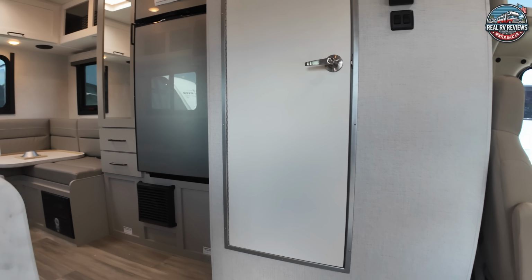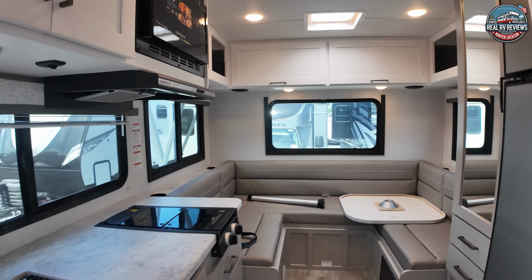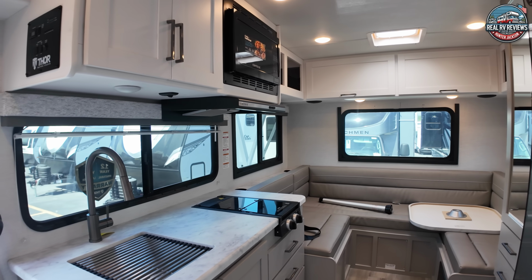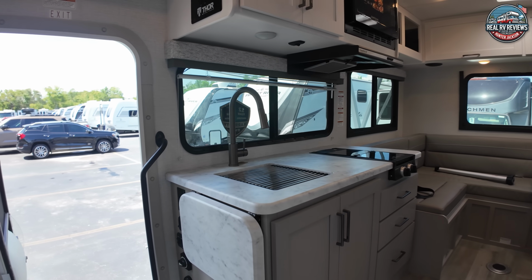Moving into the inside though here, check it out. This is a killer little floor plan. So we've got our, well, U-shaped dinette here in the rear. I'm getting a little ahead of myself. Let's start off on the kitchen though. So right as you walk in to the left of the door, we do have our kitchen set up here.